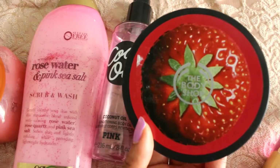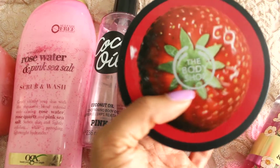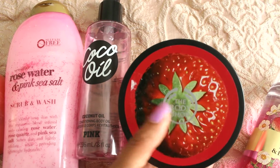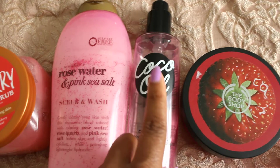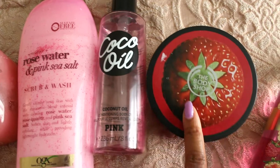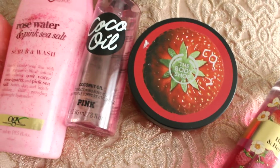And then we want to smell like a sweet strawberry. So we're going to use the Body Shop Strawberry Body Butter. And this is like a wild, sweet type strawberry smell. Very moisturizing. A little goes a long way, especially if you have used this oil. If you don't have the oil, you'll be fine with just the body butter. You will be perfectly fine without this, but I just prefer both.